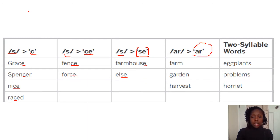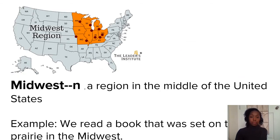AR makes what sound? R. Farm, garden, harvest. Two-syllable words. Eggplants, problems, hornet. Repeat after me.